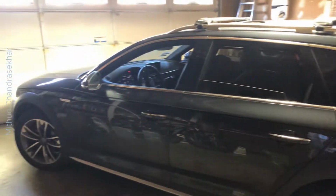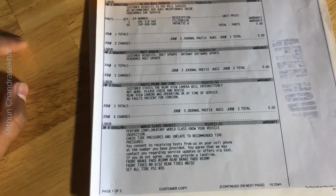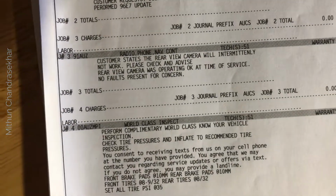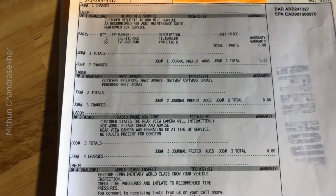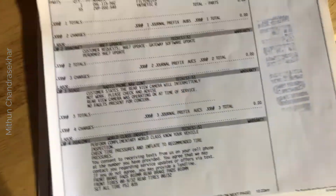This is the Prestige package, so it comes with the surround view camera, the top view camera, and all that stuff. None of them work. You actually need to turn the car off and back on in order to get the camera working again. They said they've done a scan and they couldn't find a fault. And this was, as I mentioned, 2017. So I think they just let it go as is. But apart from that, no other issues per se. It was working perfectly fine after that.